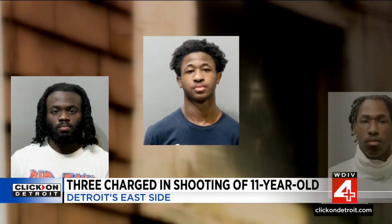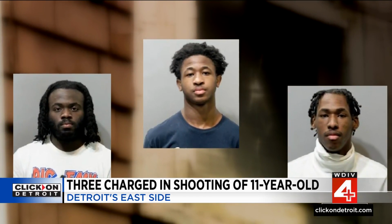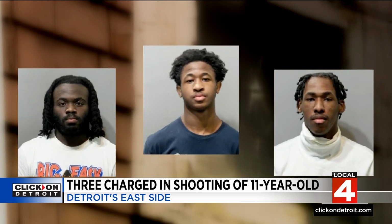Arrested are 18-year-old Takari Turner of Detroit, 19-year-old Nasir Garrett, also from Detroit. Police say they fired the shots. Alleged to have assisted Garrett and Takari Turner in disposing of the gun is Turner's 20-year-old brother Robert Lee Turner Jr.